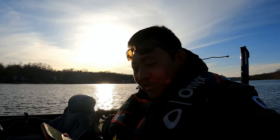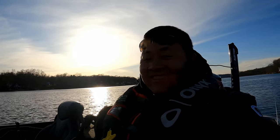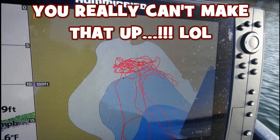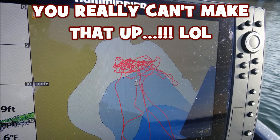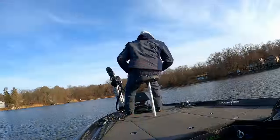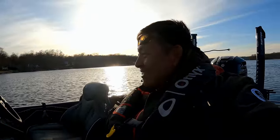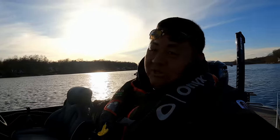5:50 PM. The trolling motor died. We used it so much for finding the lake trout today. Now we may have some issues getting the boat to the boat ramp, but I mean, it's one bite for the lake trout. Ben caught one. We're ending the day here at Coventry, huh? I mean, how many hours are we fishing?